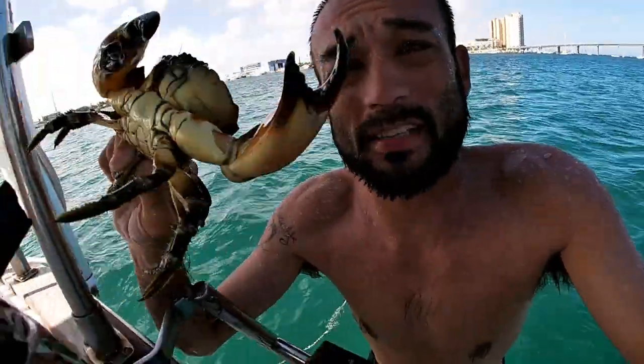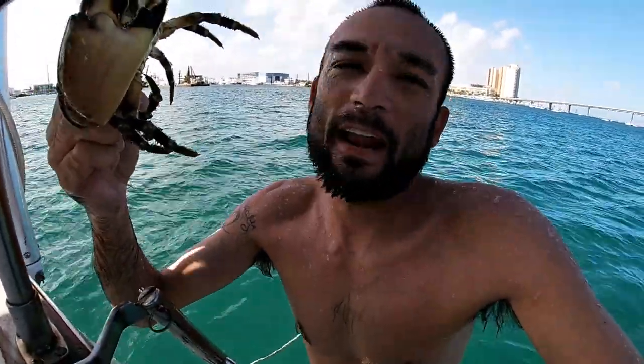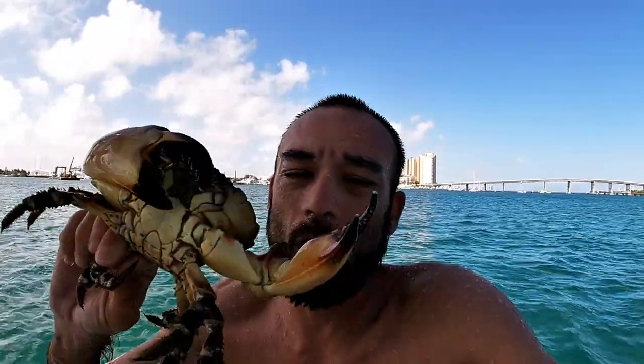Unfortunately, I just dove down there and caught this stone crab by hand, right? Well, I had it on camera mode, not film mode, but we're gonna break one claw off and throw it back.